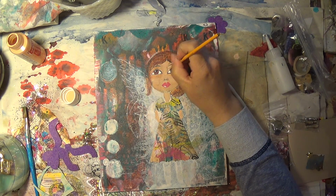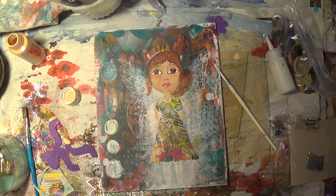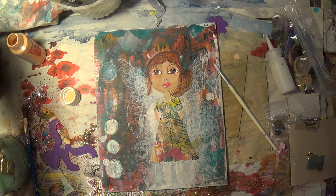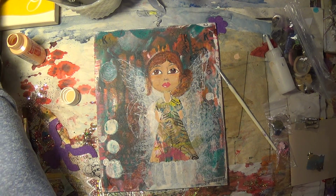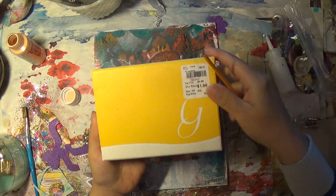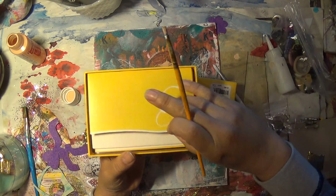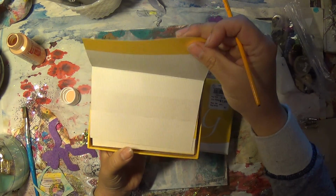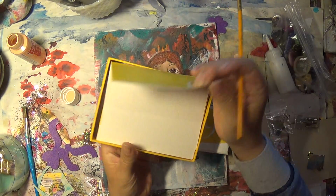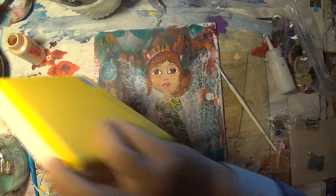What else did I find? I found, oh, these note cards on the side of the street. What are these called? Postcards, maybe? Just like greeting cards. They're basically brand new and they were just thrown there. So I'll be messing with those.